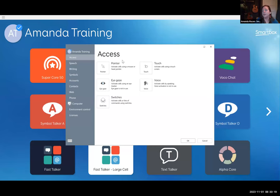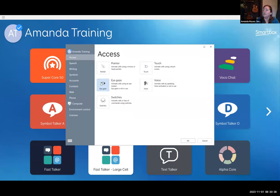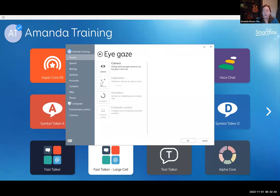settings in here. So I can come in and look at my pointer settings. You can see I've got a bunch of different options for how I click to activate. Do I hold a pointer to activate? Dwell? Do I use a switch? Do I need highlighting, audio highlighting, some different computer control options? Similar for eye gaze. I don't have an eye gaze camera on this computer, but you can choose whichever camera you're using.